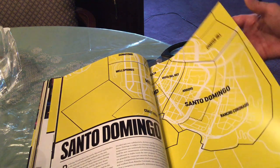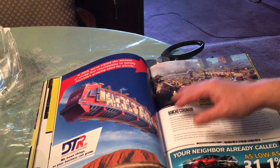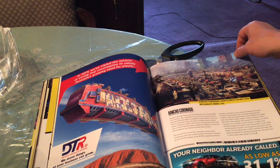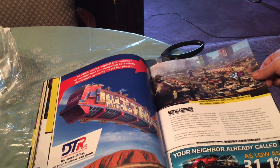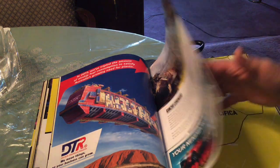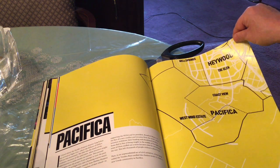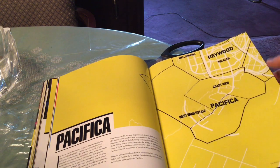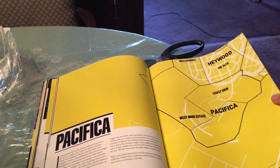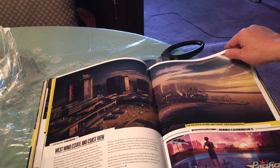Del Santo Domingo. There's a lot to read. Rancho Coronado. Rancho Coronado tells you more about it. Pacifica. Oh, Pacifica we heard about in the trailers. Pacifica you heard about in the trailers. I'm going to read about this while I'm having lunch. West Wind Estate and Coast View.